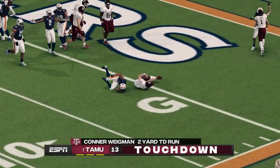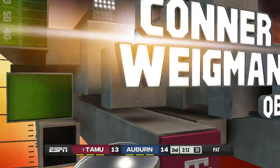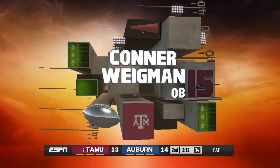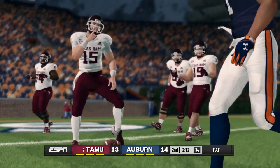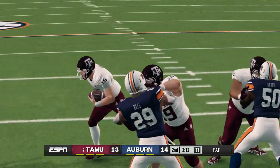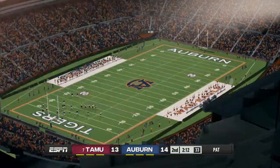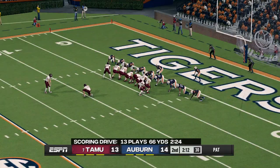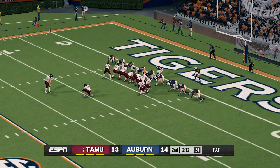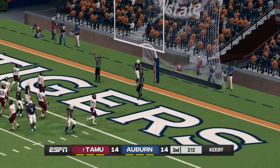Touchdown, Aggies! And so they punch it in on the ground, Kirk Herbstreit. Great job up front by the offensive line. They get a good, strong push that allowed the runner to get it in there for the touchdown. Here's the PAT to tie this thing up. He splits the uprights with the extra point.